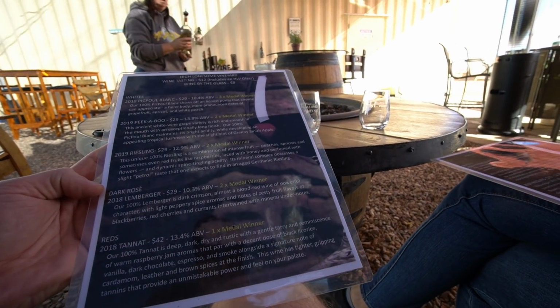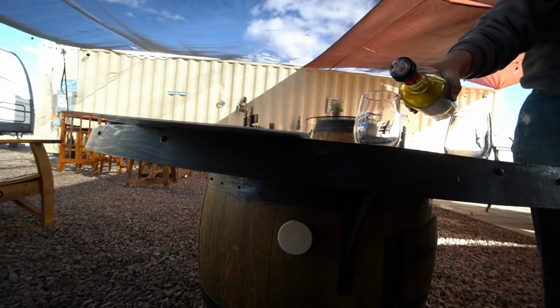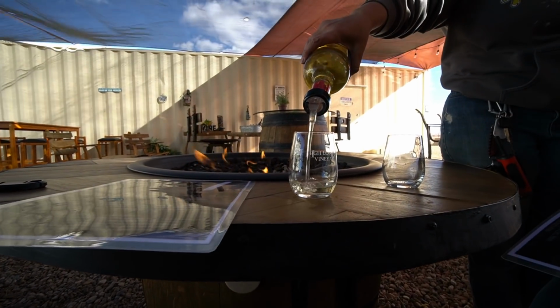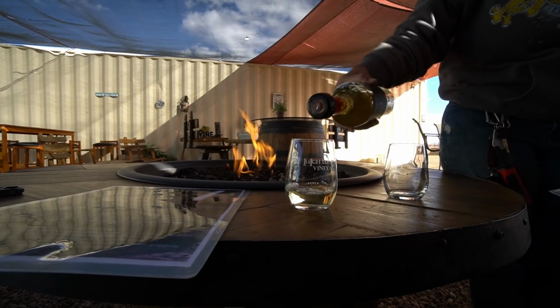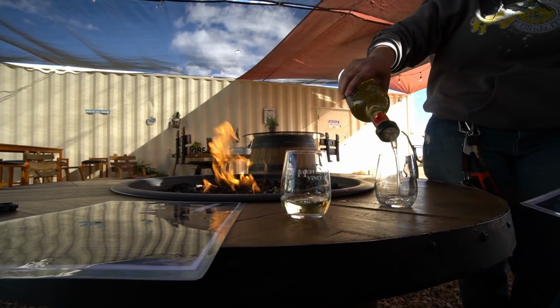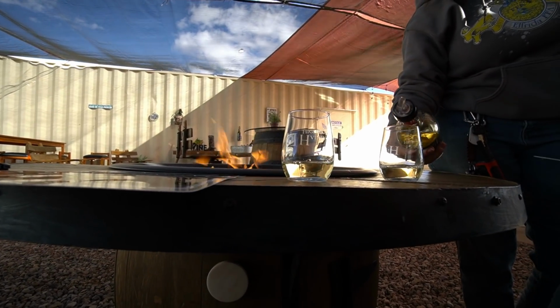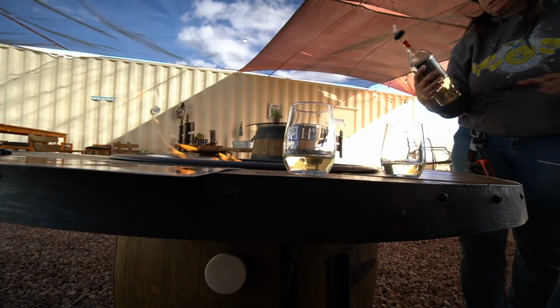Okay. First one up, we'll start at the top of the list. We're going to work our way down. This is a Picpoul Blanc. This is a French grape. Whoops, look at the alcohol abuse. Yeah. This one is very, very light, 10.4% alcohol. You're going to get grapefruit, white peach, and apricot with this one.